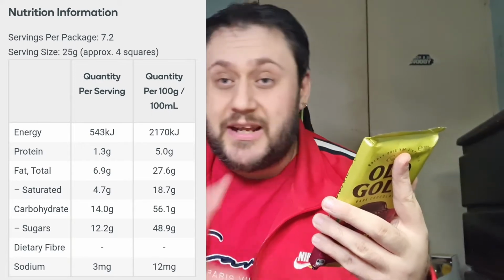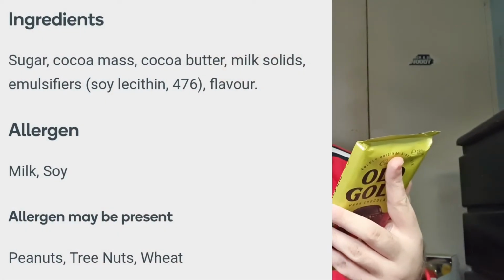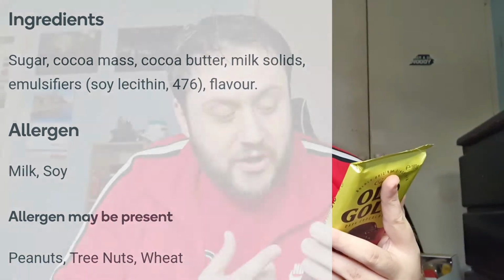So I'll leave the nutrition information on screen for you. I'll also leave the ingredients if you want to pause and take a look. But the original taste of Old Gold dark chocolate with cherry jelly pieces and coconut. Now, cherry ripe doesn't really have jelly pieces, it's more like the flavour's gone through the coconut, so I'm not sure if this is going to be a bit different. So it contains dark chocolate 70%, cherry jelly pieces 20%, and coconut 10%. Allergen statement: contains sulfites, milk and soy, may contain wheat, peanuts and tree nuts.